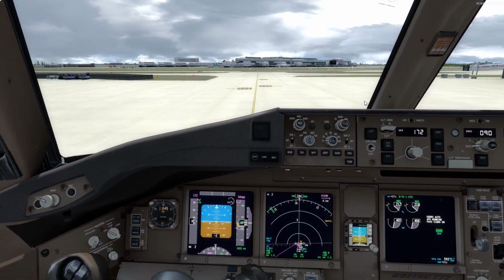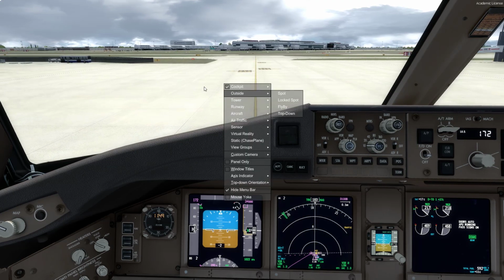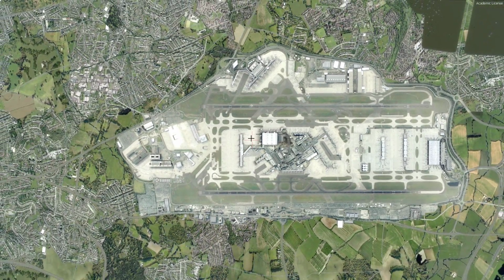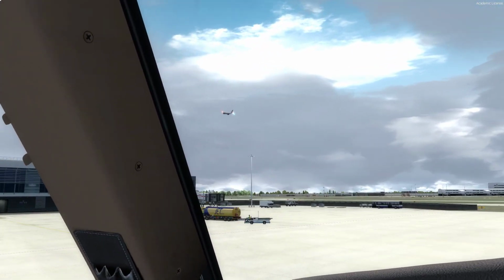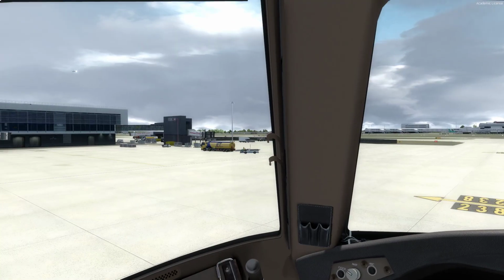Kind of got traffic on 09 right, apparently. We go outside, we go to top down, we can actually see where we're going to taxi. It's going down here and like that, around Heathrow. That aircraft just took off. What was it, a BA A320 maybe? That's what it looks like. There we go.